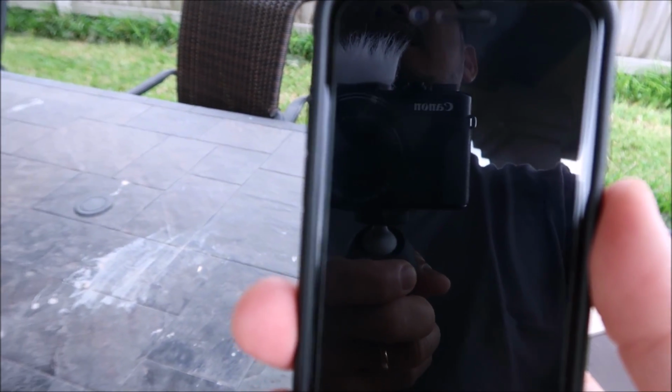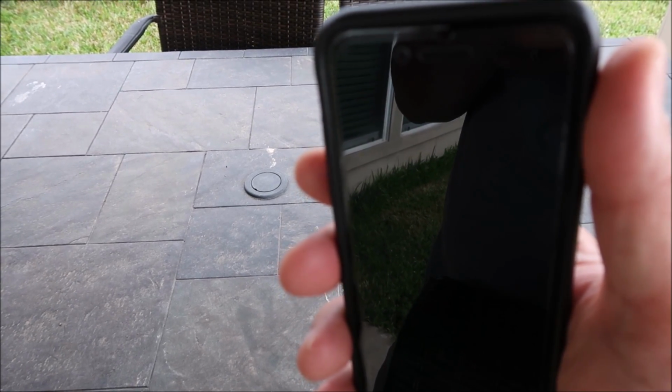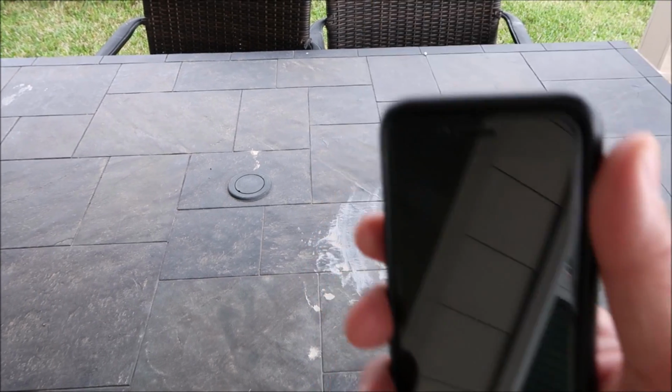This is 5 minutes from the first alert, and the Nest is not giving me any alerts. Now remember, the Nest records 24/7, so it really doesn't need the alert thing, but at least if this is customizable, that will be better, so that the user can adjust the settings and see how often they're gonna receive the alerts. Alright guys, this is about the 10-minute mark. We are at 9:35.